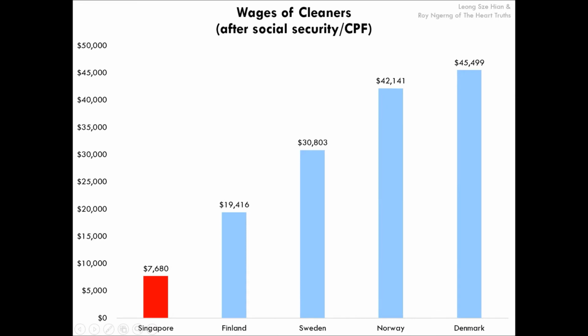But the interesting thing to note is that Social Security is actually the highest in Singapore. Singaporeans pay 20% into their CPF. If you look at the Nordic countries, Finland only needs to pay 5.15%, Sweden only needs to pay 7%, Norway 7.8%, and Danish pays only a $250 flat rate. So after deducting for that, Singaporeans would have only $7,680 left, again the lowest among the Nordic countries.